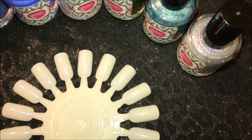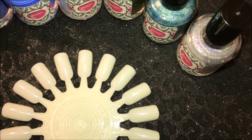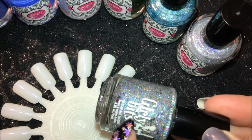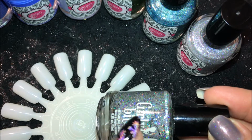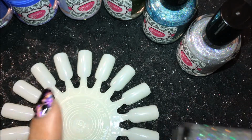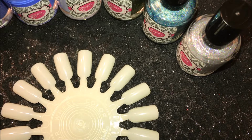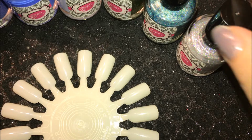Before I start swatching, I just wanted to mention one thing. I noticed that when I went to go record another clip, another brand was also in the video, which is Girly Bits. That will not be included in these swatches, so just to let you know, I am taking that out. So I have actually a total of 7 different colors from Girly Bits, not including the latex barrier and the base coat that I got.